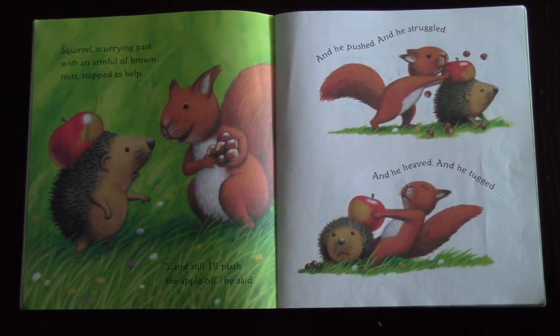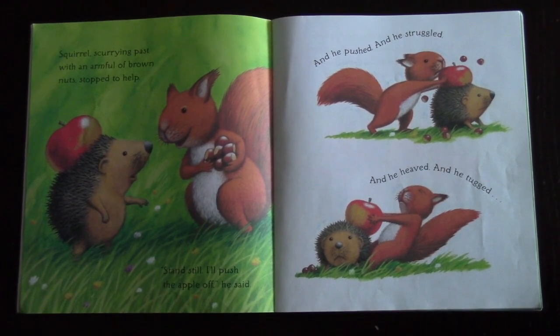Did you hear that word, heave? So we heard the word heave. Heave means to lift or throw. Okay, I want you to think about how that makes sense. What was the squirrel trying to lift or throw?